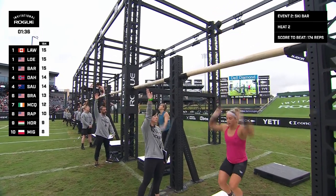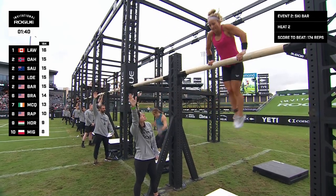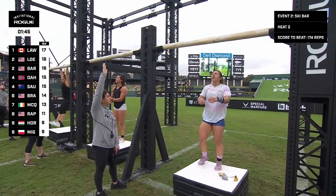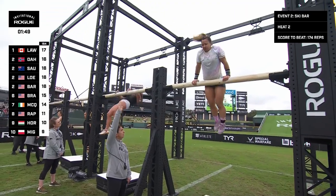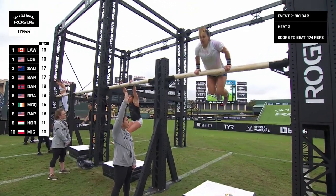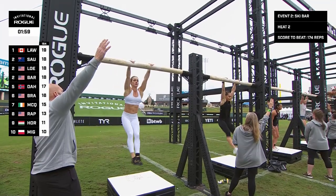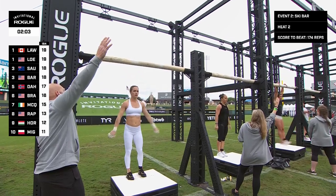Emma Lawson has 5 to go. Ariel Lowen, Cara Saunders, Amanda Barnhart. There is Kara Saunders. Saunders finished seventh at the games this past August. Danielle Brandon going back and forth, little seesaw battle for first. We're about to see four athletes make their way.